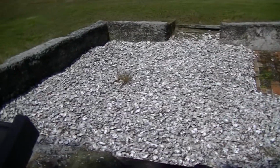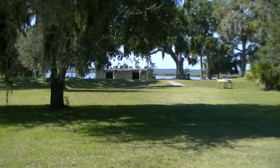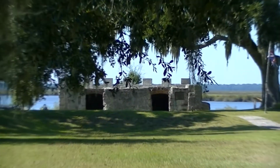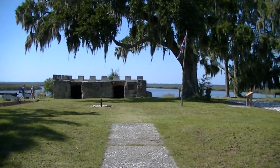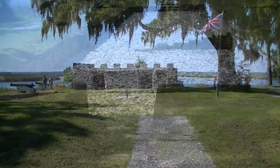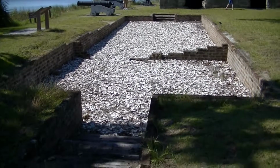But you can see the foundations. They have small foundations dug into the ground. Brick fireplaces. Bricks weren't that great when it first started, but they learned where to get the clay and to make better bricks, and the houses, the foundations, are still standing today. This is the only piece of the fort that was left.